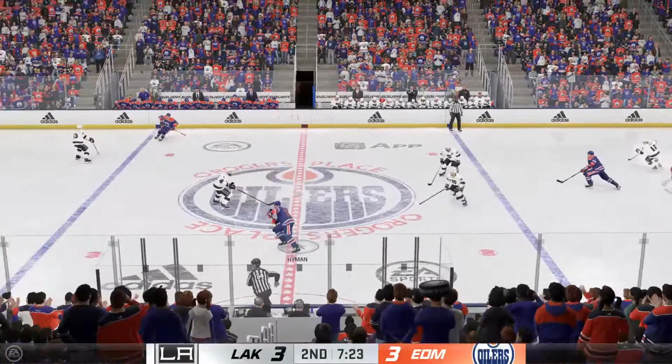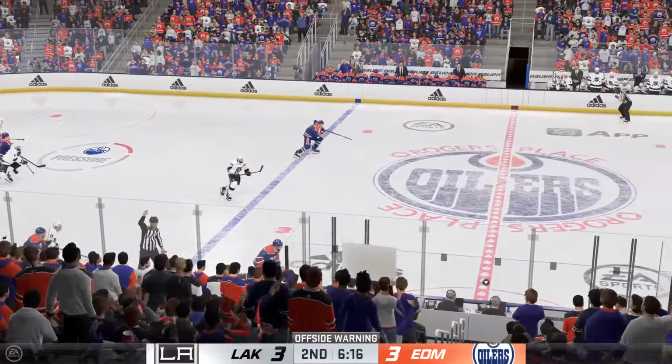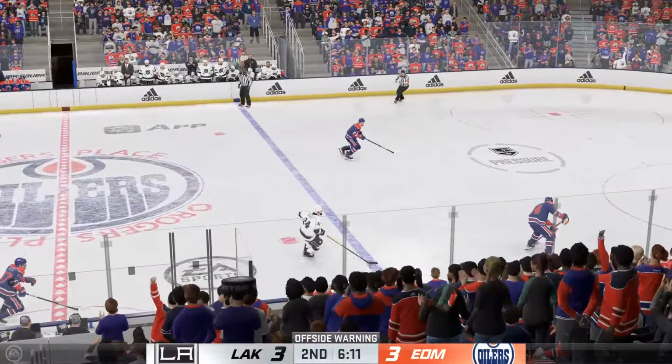Battle along the boards. Yeah, that's a bad pass, and they'll be forced to do this over again. Directs it on over to Hyman. Carrying the puck deep inside his own end. Slides it on over to Dreisaitl. All alone! Not sure what happened there. Well, yeah, it looks like he was going left, then he was going right, but his inability to convert because he ran out of room.